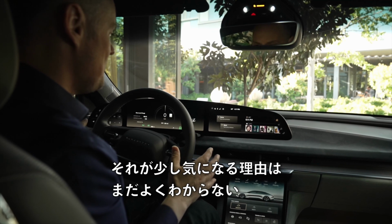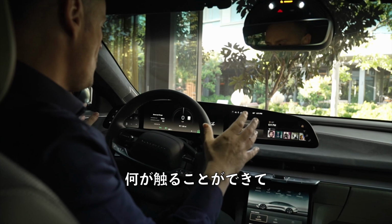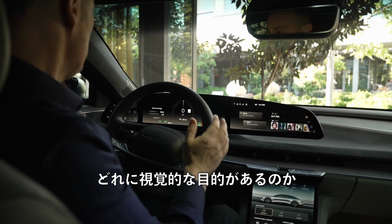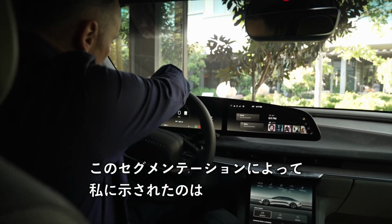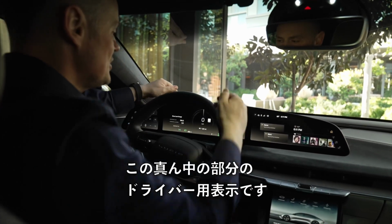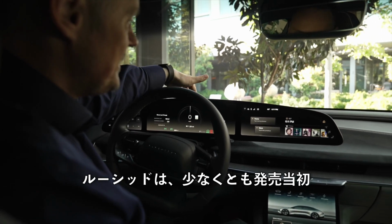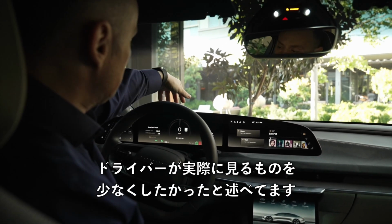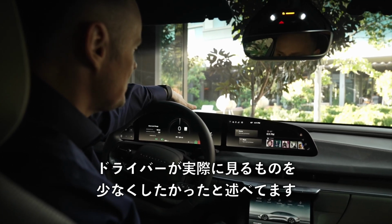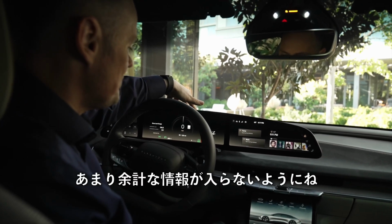And the reason I find that a little jarring is I'm just not quite sure immediately what's here for me to interact with in a tactile way and what's here for purely visual purposes. Now, that has been in some way signposted for me by this segmentation. As you can see, this middle section here is the effective driver's display. Lucid have said that they wanted to make a decision, at least at launch, to have a fairly sparse offering in terms of what the driver actually sees. They want the focus to remain on the road. They don't want too much extraneous information here.